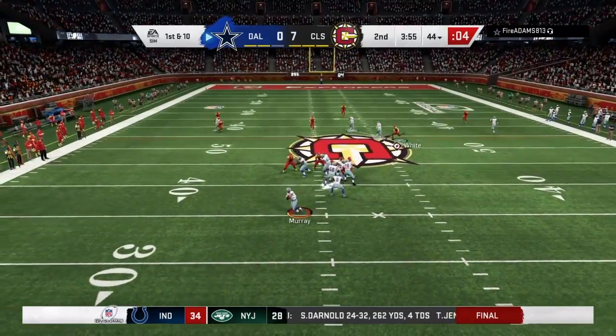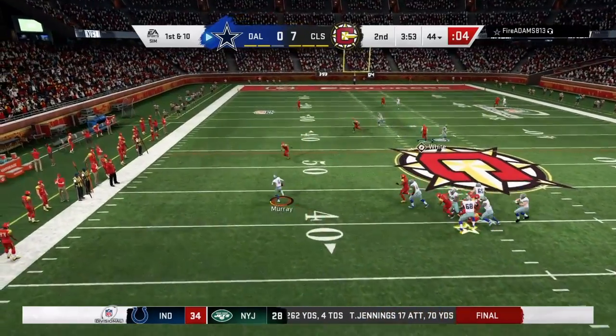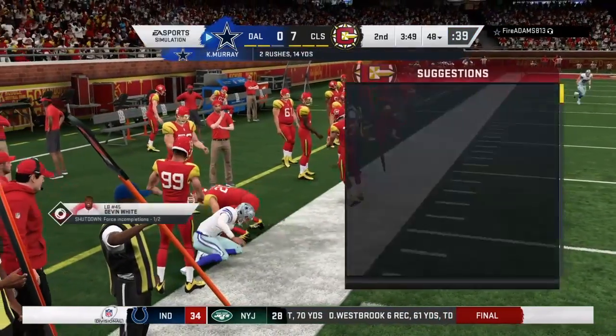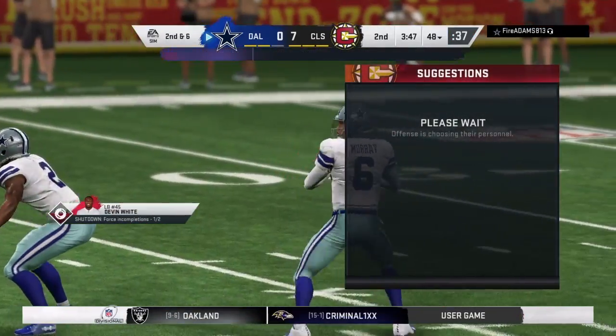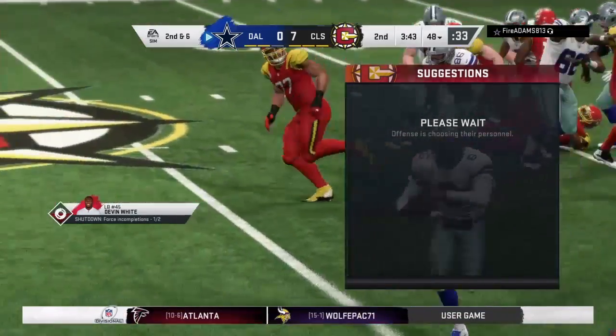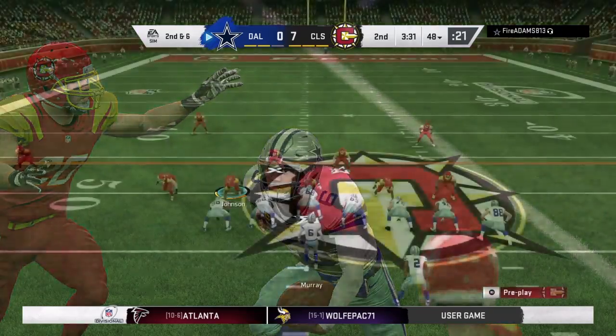On 1st and 10, here's Murray. Steps away to his left. He'll try and run it. He'll wind up getting right about 4 there on the scramble, and it's 2nd down. Yeah, he only gets a few yards on 1st and 10, but he's better off doing that than throwing an incompletion or even worse, an interception.